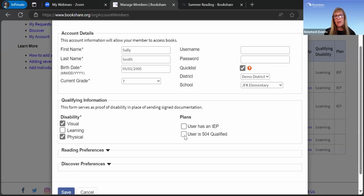If they have an IEP or 504, you can check it here, not required. Students with IEPs do have access to a subset of textbooks that are in the National Instructional Materials Access Center, the NIMAC.